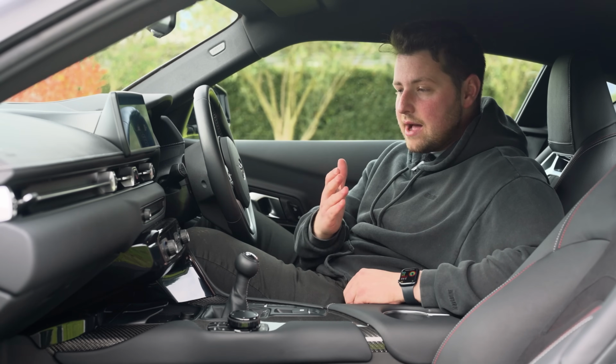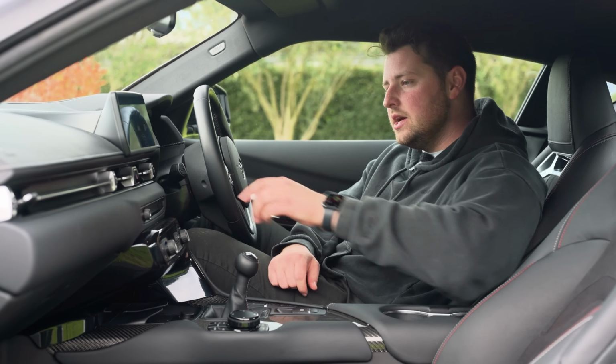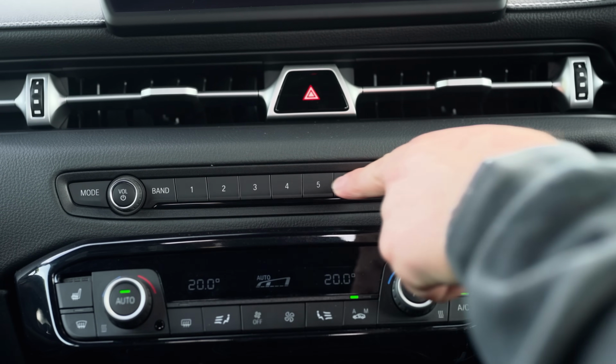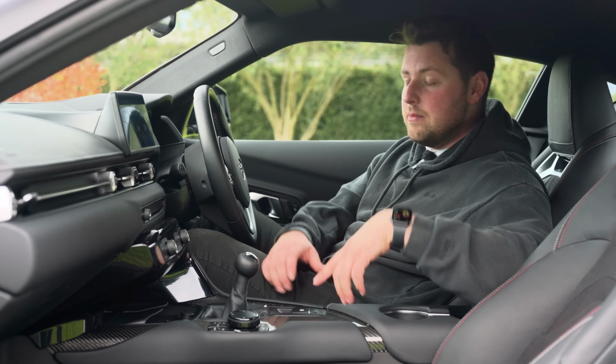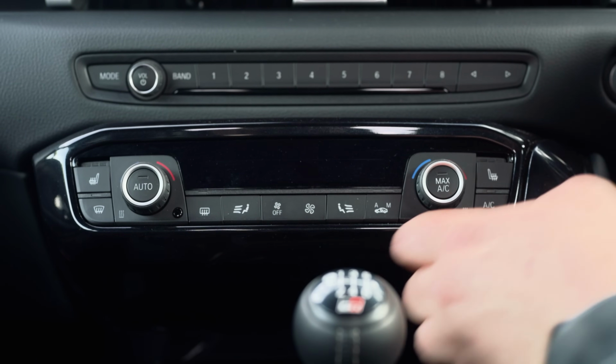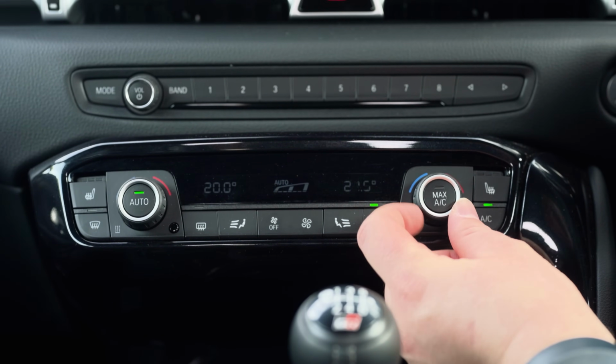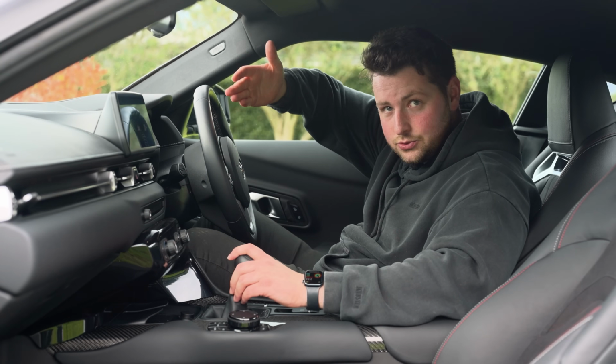It has wireless Apple CarPlay, which works really well. You've also got this old BMW thing where you have touch-sensitive buttons, which is quite fun. And you have all your physical buttons, even for the aircon controls. It's all just physical, unlike BMW's newer cars. I know I'm talking about BMW a lot, but it's a literal BMW in here.